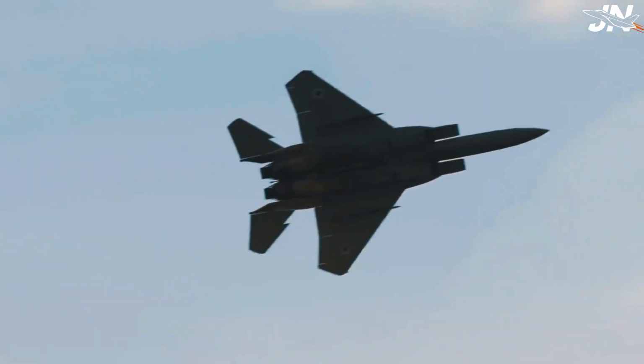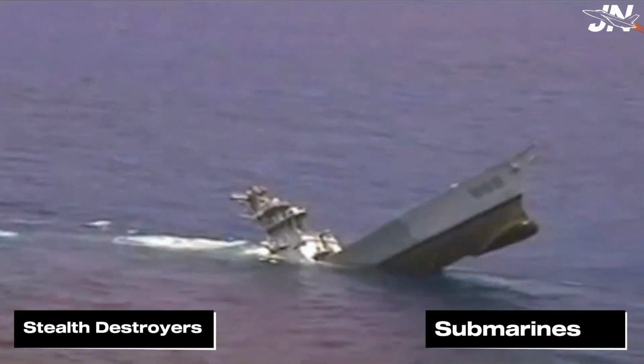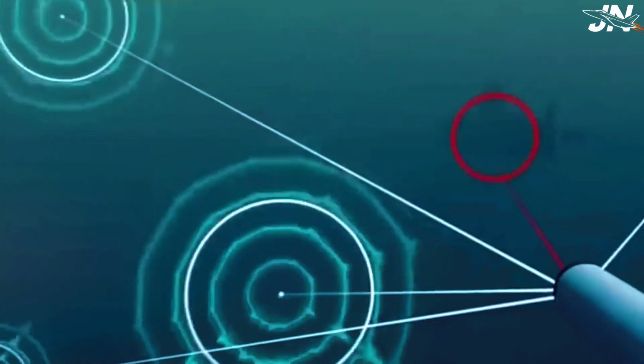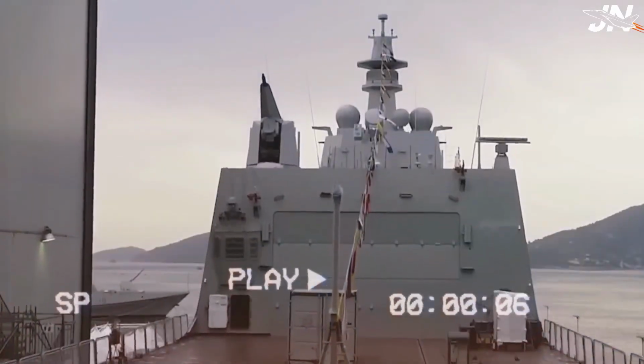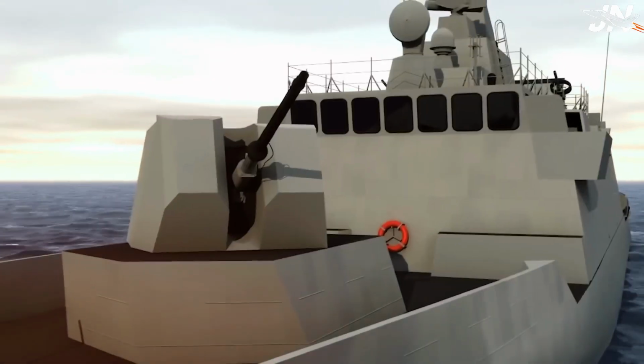The Silent Guardians, advanced stealth destroyers and submarines. While aircraft carriers may grab the spotlight, it's the stealth destroyers and submarines that often do the silent, behind-the-scenes work. These vessels are designed to operate undetected, sneaking through the waters to gather intelligence, launch surprise attacks, or protect the fleet from hidden dangers.